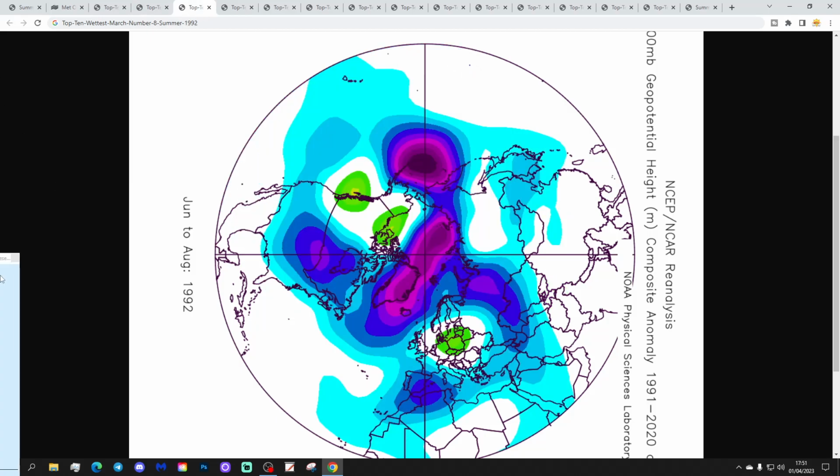At number 8, we've got 1992. This one, sorry, is low pressure to our northwest, some high pressure to our east. It's a front-loaded summer, what we call a classic front-loaded summer, in that the warmest, driest weather is occurring in the early part of the summer, in May and June, and then early July it starts to wobble, culminating in a cool, wet August.